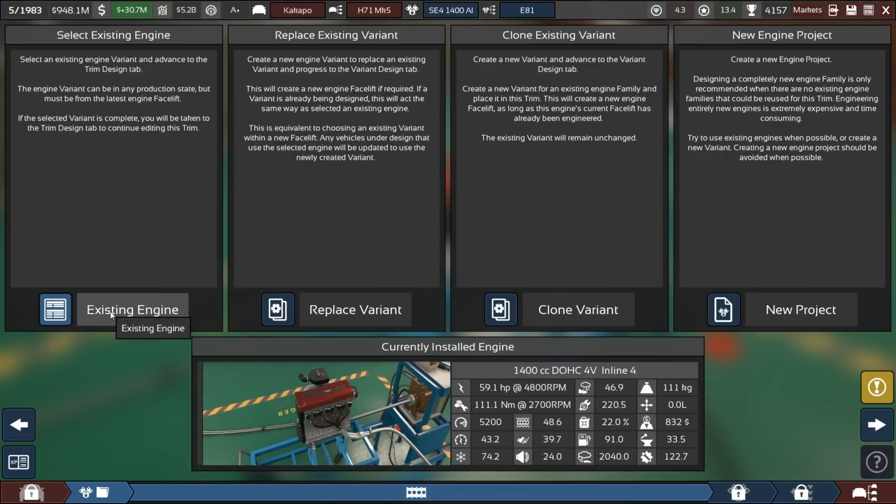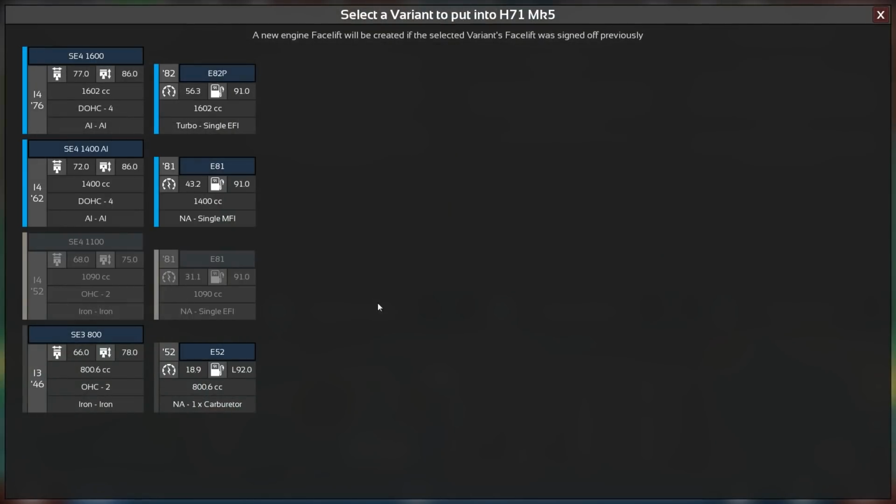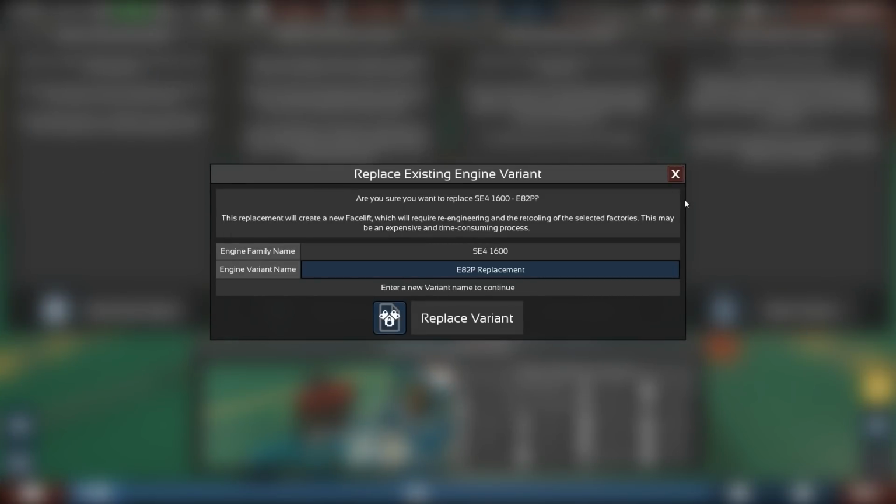But we are now going to replace a variant. And that is this one. Yes. Single EFI. Yes, exactly. Turbo. And that one. That's the single is for the intake, of course.